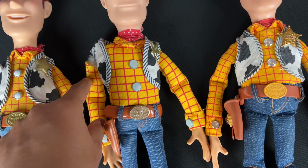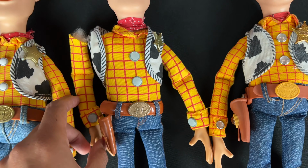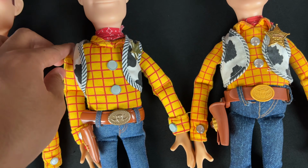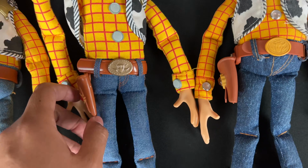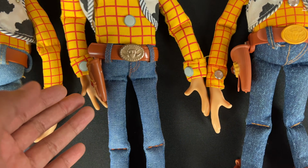I need to sew it back on because I did the Big Al scene in Toy Story 2, the Cheetos scene, and Woody was missing an arm. So I can sew it back with red stitching, not a big deal. And I do like the Disney store body. It's very cool. Fake denim jeans, but I like the open hands.